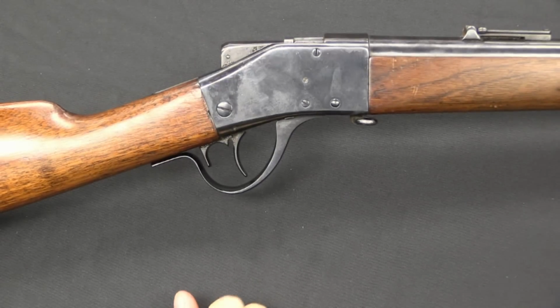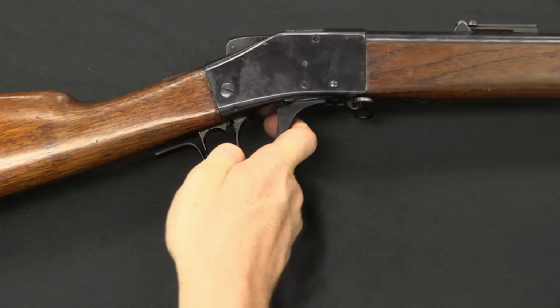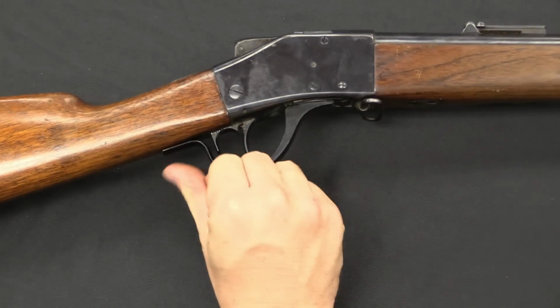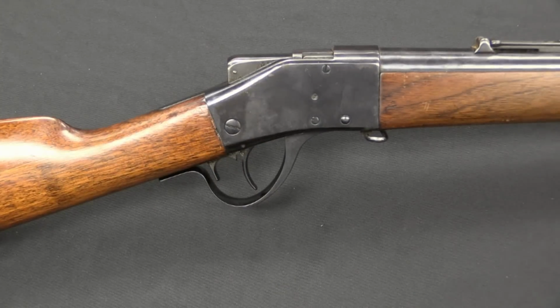So every time I unload the gun, I have to disengage the safety. Show you that one more time. Right there, the safety engages. Now it's ready to fire. Very easy safety to manipulate.